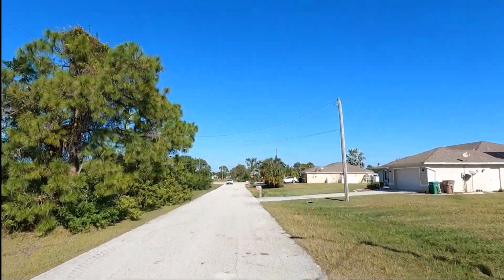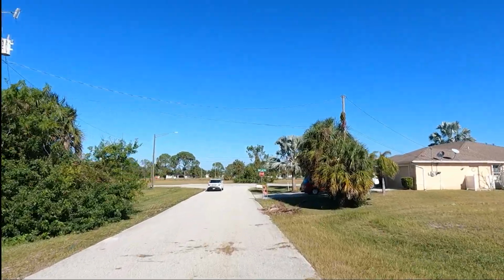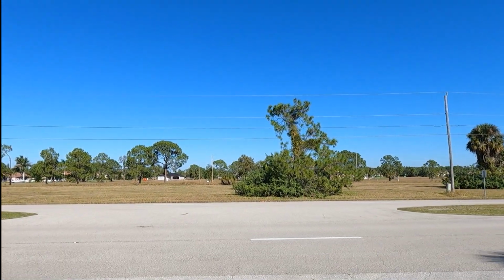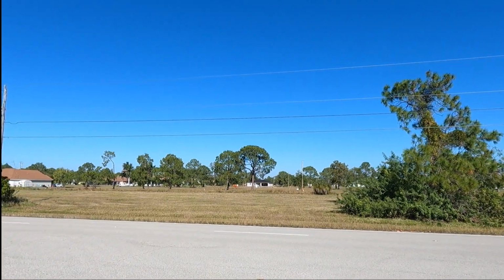There's a lot for sale there. Like I said before, I haven't seen a house. Some new construction up ahead over there. You can see they're building a brand new home.